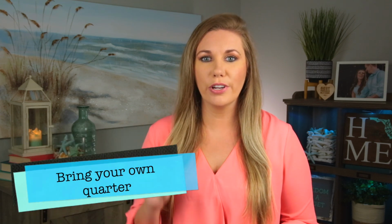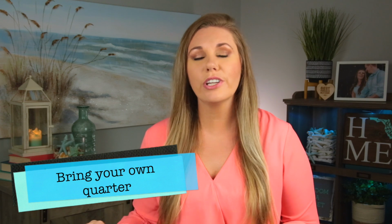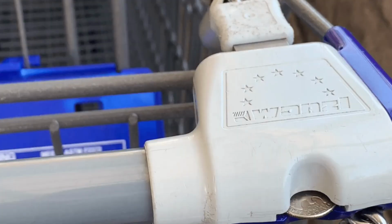But the first thing that you need to know when shopping at Aldi is to bring your own quarter. Yes, you have to bring your own quarter to get a shopping cart. The reason for this is they're able to save costs on labor so that they don't have to pay someone to go out and retrieve carts in the middle of the parking lot. So what they do is they have you pay a quarter when you get your shopping cart.